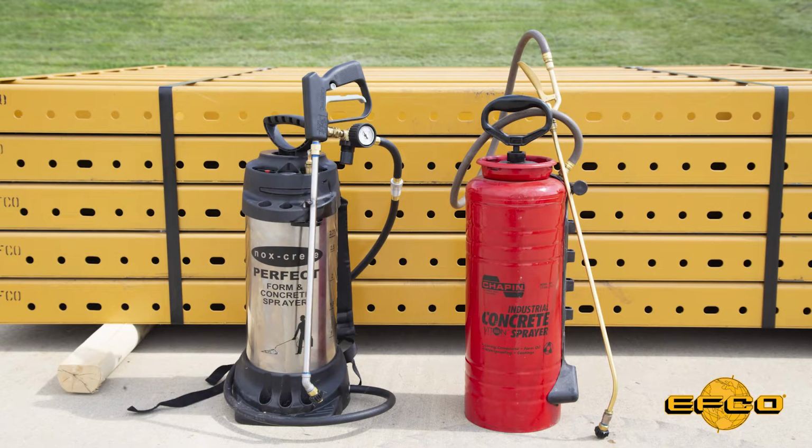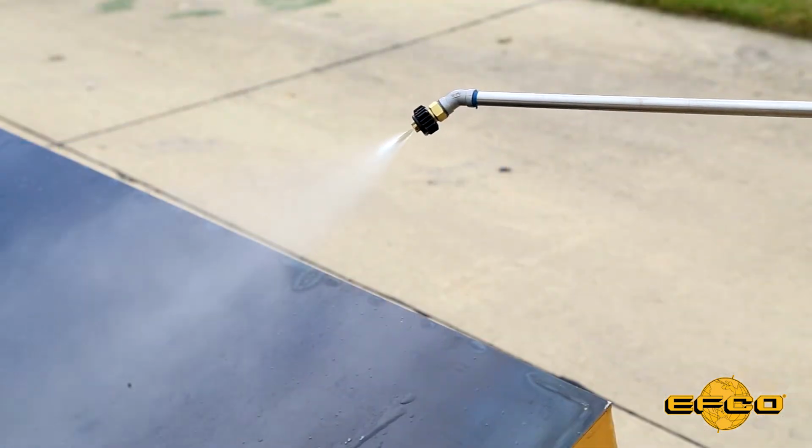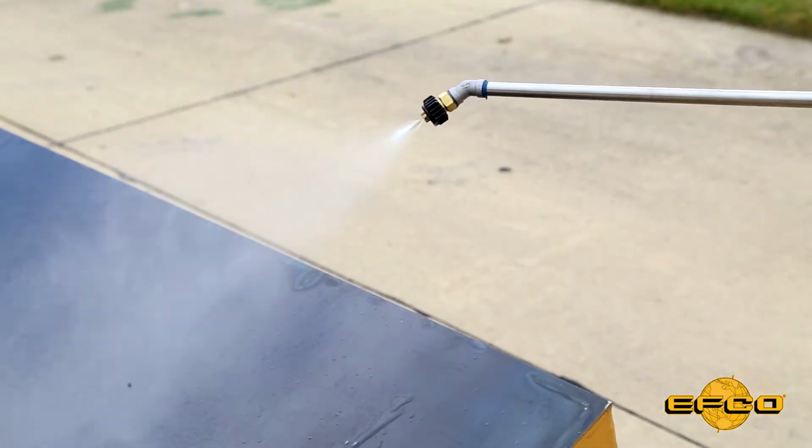There are a number of sprayers on the market that can be used to apply this product. Both high-pressure and low-pressure sprayers can be used, as the performance of the coating applied will be dictated by the coverage rate. If applying in temperatures below freezing, a high-pressure sprayer is recommended. If you are using a high-pressure sprayer such as the Nox-Crete Perfect Sprayer, the correct application will be achieved by spraying a very fine mist.